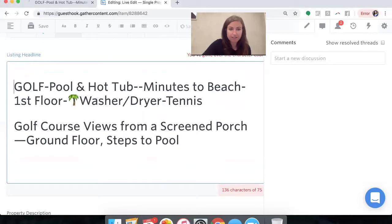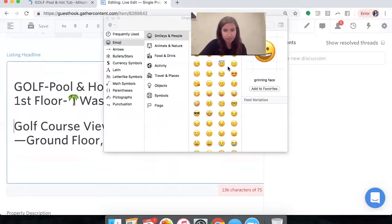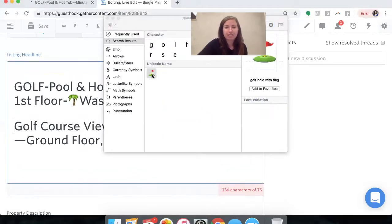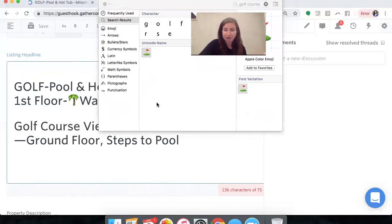So why don't we go ahead and talk about those emojis and how we can use those to play up this headline a little bit. Okay, so if you have a Mac, what you're going to do is hit Control Command Space. And that pulls up this nifty list of emojis here. And I typed in golf course. I noticed on Margaret's other listing, she used the golf course or the putting green emoji. So I thought that was really cool. So I wanted to include that one here, just to sort of drive home, no pun intended, the golf course connection for this property, because it seems like that's a pretty big selling point.